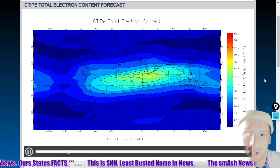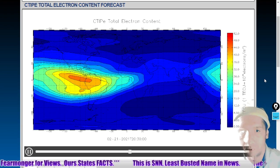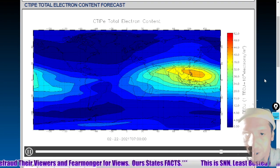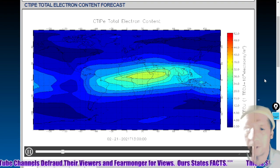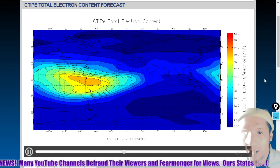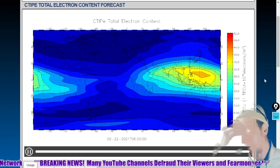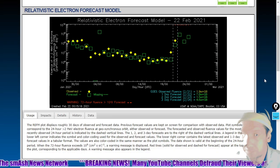Here's a visualization. And we saw some pretty disorganized total electron content yesterday. Some very high levels there, right where you see the charging hazards. No surprise there. And we see a more organized total electron content here, which is typical of higher levels of electron flux. We see more anomalies where the electrons are not where they normally are at low levels of electron flux. And if you're a regular viewer of the videos, you'd probably already know that.